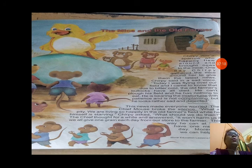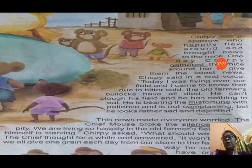Now there is a very nice story about this virtue, helpfulness. There was a sparrow, Chirpy, who was happily flying around the field of a farmer, and Chirpy brought news to the mice who were living in the field. Chirpy gave very sad news: this time the master was bearing misfortune, because all his bullocks died due to bitter cold, and the farmer could not grow any crop in his field. This news made everyone very worried, and everyone became silent.